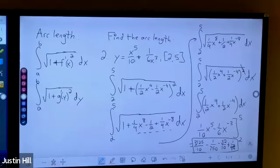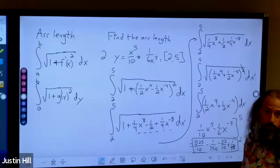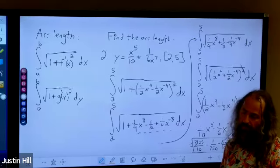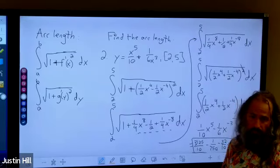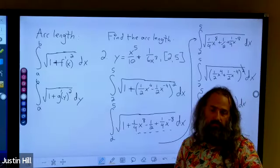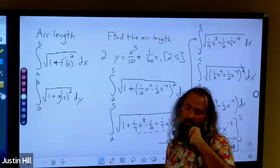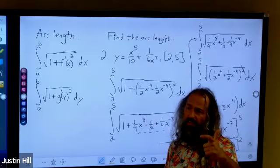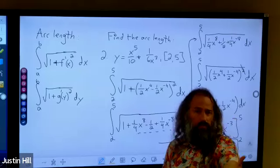So I'll just leave it there for now, but you add all that up, subtract all that up, and that is going to be the length of that curve from 2 to 5. And again, notice we didn't even need to see what the curve was. As long as you have a function for the curve, we can find the arc length. Like I said, another huge accomplishment of calculus. We can find the slope of a tangent line, the area under the curve, volumes, and arc lengths.